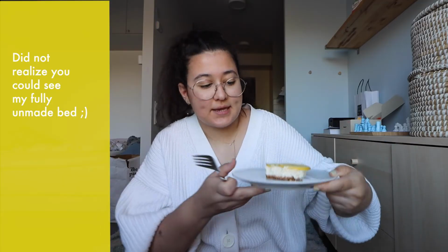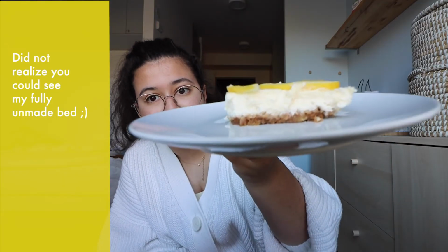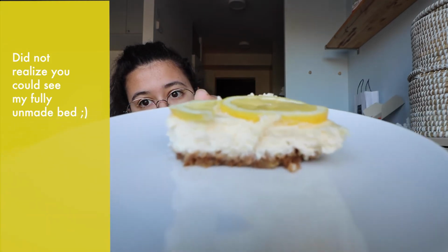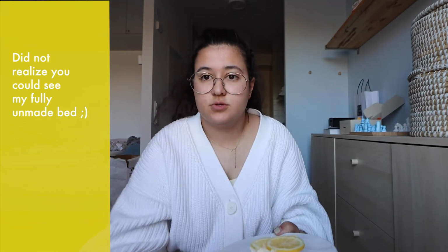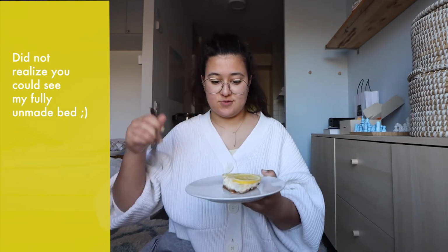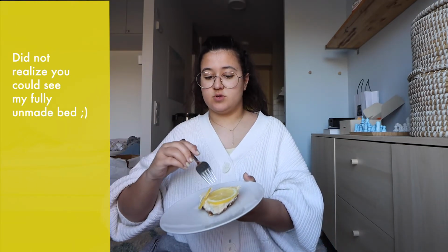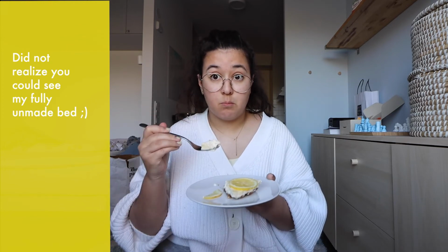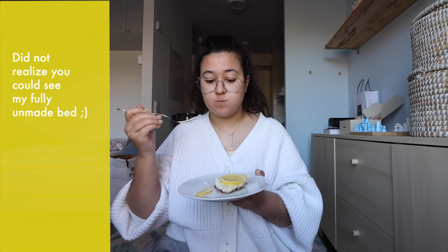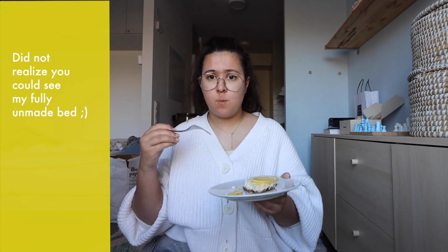Got our little cheesecake. It wasn't the most pretty slice. Oops. But it will do. I think it's cute. Okay, so let's try it, right? I actually don't want a piece of lemon right now, but okay. Bottoms up. Mmm.